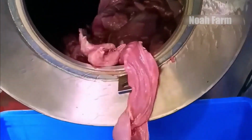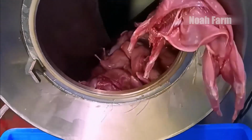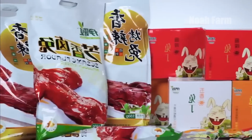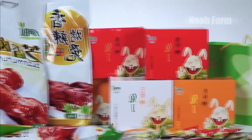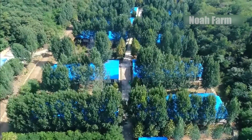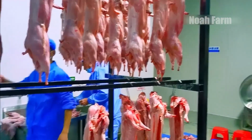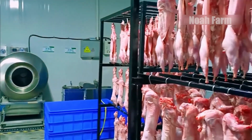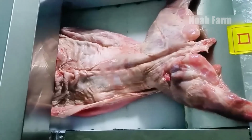The rabbits are placed in a rotating drum with a mixture of spices and then taken to be dried before packaging the product. The cleaned rabbits are immediately transferred to a cold storage room to maintain freshness for use in canned fresh meat products.